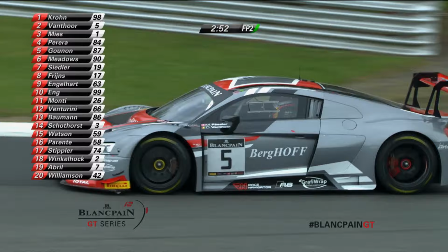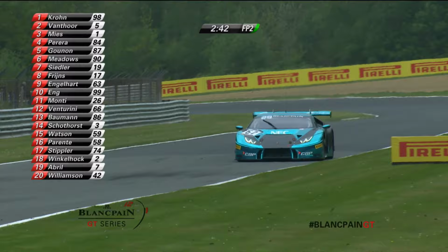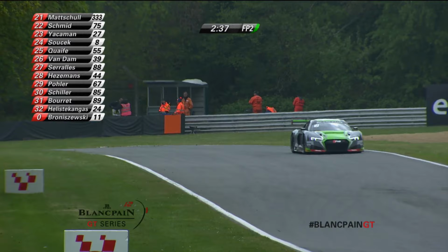So it's BMW, Audi, Audi, and the 84 Mercedes, the car that won the opening round of the Sprint Cup at Misano at the end of March, not bothering to go out and play for the final 10 minutes. Clearly very confident indeed. The 67 Lamborghini is trying to pick its way up the order. Much better livery for them this weekend, but not better pace.